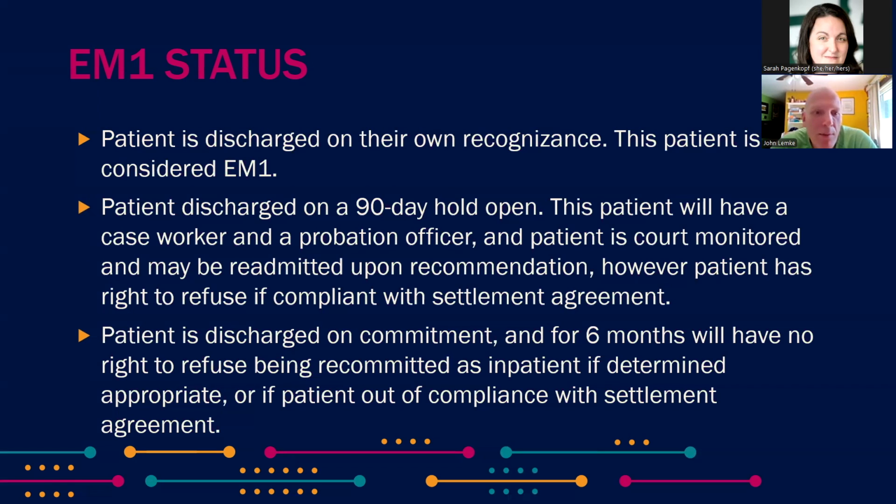So when it comes to EM1 status, a little bit of background here. Anyone can initiate the process for EM1 status if you believe that a person is a danger to themselves or others. This might be a family member, this might be a provider, it could be you. And at any stage of the game, you can do this. At the point that this starts, what happens then is a person would end up going to a gatekeeper, which is usually a crisis center, or it'll be the psychiatric hospital themselves.